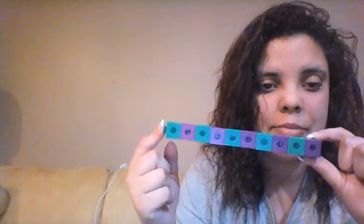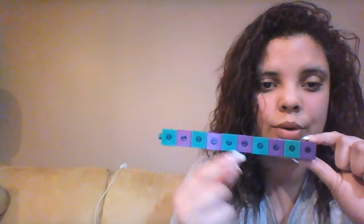Alright, let's add one more color on this. So we have purple, green. Good job. And there is our ABA pattern because we just chose two colors to work with. And now our next pattern will have two of each color.